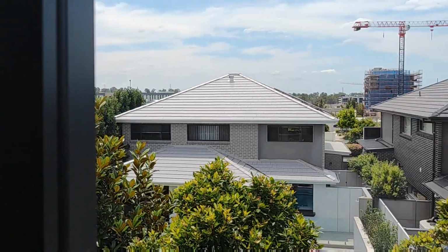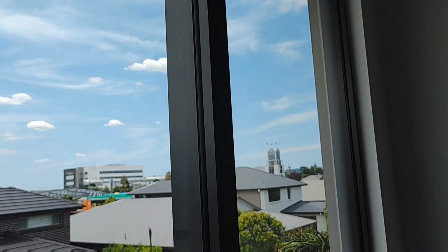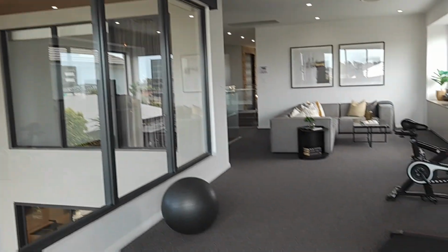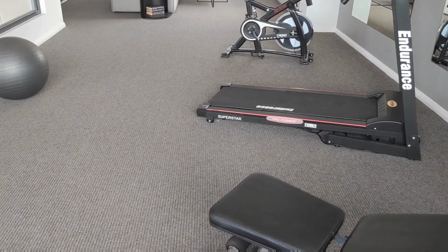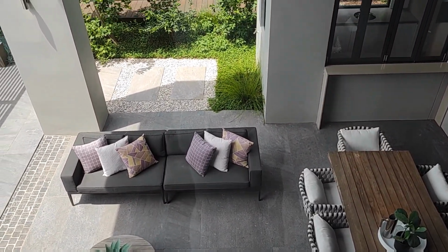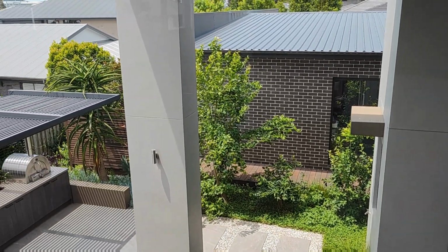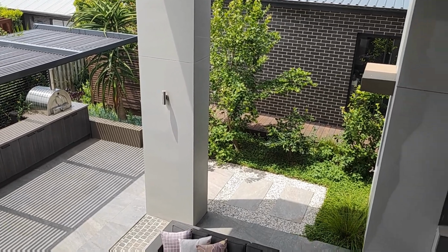These are your neighbors here, and they're building more houses. And this is the shopping center, I think, just across the road. Yes. So this is your private gym on the second floor. Mate, you can spend time looking after yourself. Just gonna have to put the curtains on, I suppose, so the neighbors don't look at you. Very stylish. I have no words. And look where's the barbecue, how much space and storage you have. Wow.